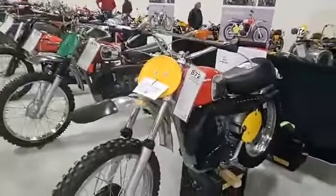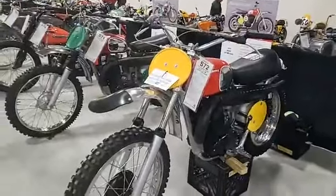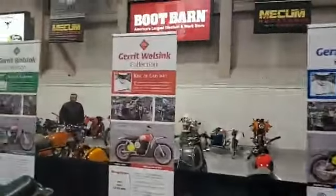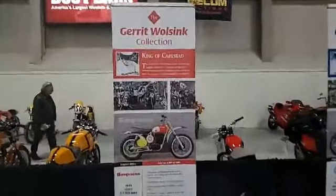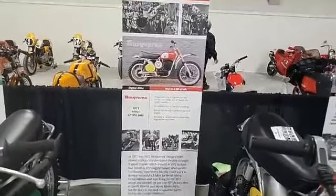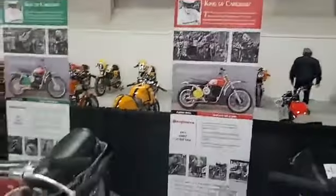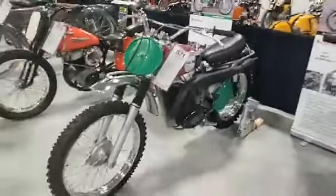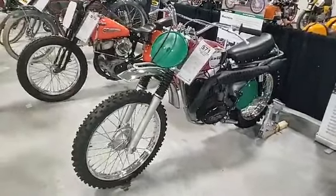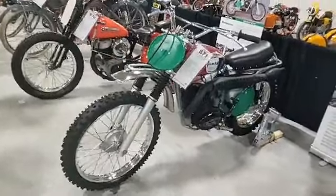Next to it, a 1971 Husky 400 GP. Garrett said that this is one of his personal bikes that he raced at one time. And he's got some beautiful pull-up displays here from the Garrett Walsink collection. And if you're a Garrett Walsink fan, I think he's going to be here in the States for a while. He's probably going to be attending the Carlsbad reunion after the San Diego Supercross, which is coming up in just a few weeks. He's also got a 67 Husky 250 here as well.